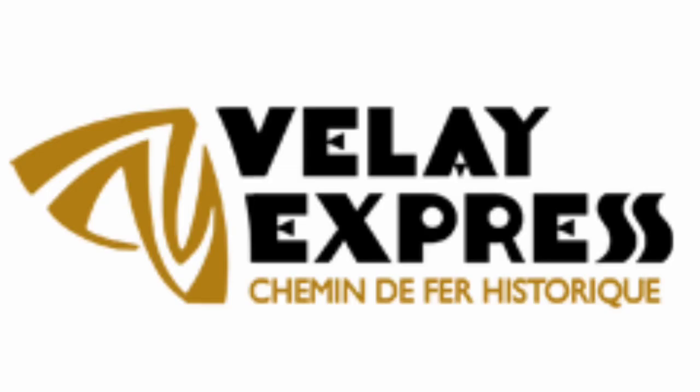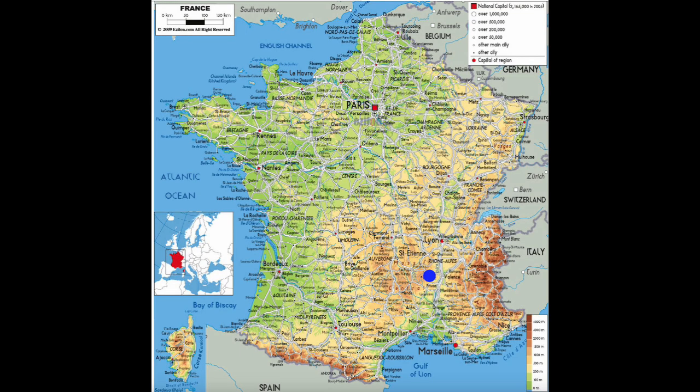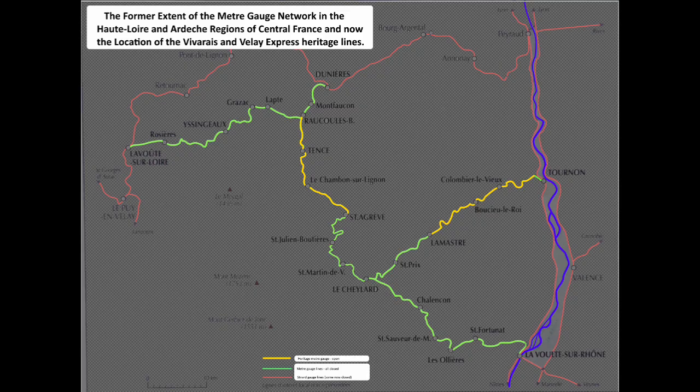The second part of the once extensive meter gauge line in southeastern France is known, with a strong element of Gallic understatement, as the Velay Express. The blue dot on the map marks its general position. More accurately, the location is near the 11 o'clock mark on the clock face, whereas the railway, the Vivarais we travelled on in the previous video, was at the 4 o'clock mark.